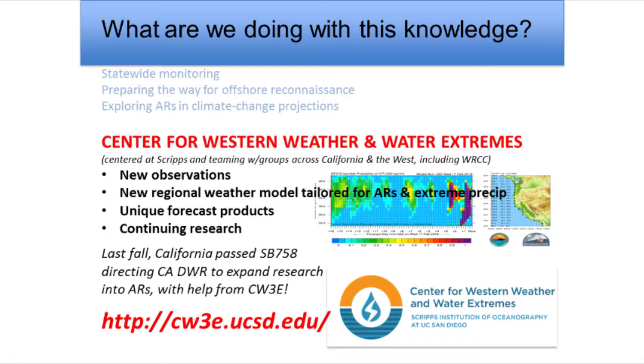As it happens, last fall the California legislature passed and the governor signed SB 758, which basically directed California DWR to engage with the center to expand the research into this. And there's a ton of good, always up-to-date forecast information and synopses of research efforts, including these flights and the like, at that pretty simple URL, cw3e.ucsd.edu.